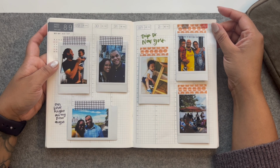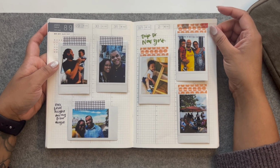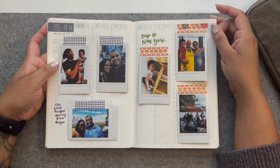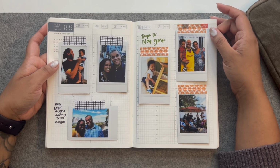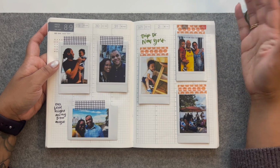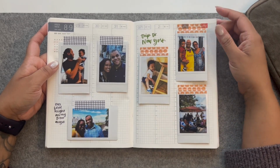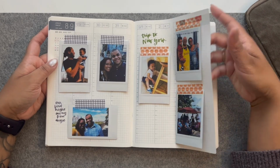This was from a trip we took to New York on Labor Day weekend, which was really fun. My family is from New York. I grew up in New York City, and I hadn't been to New York since before the pandemic started. And I was really missing home and New York pizza, New York bagels. This was a really fun trip, and it was really fun to set this spread up to remember that weekend.